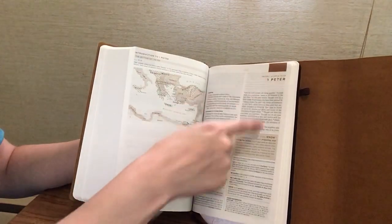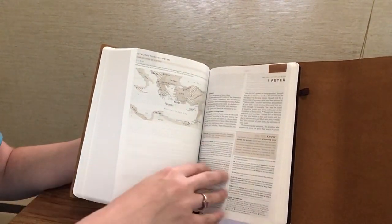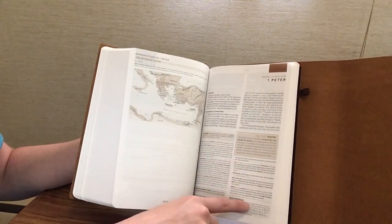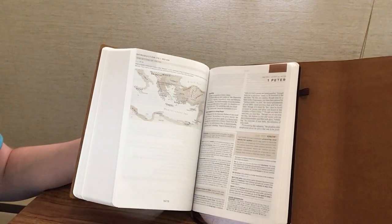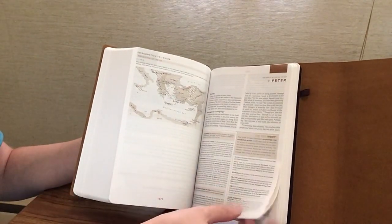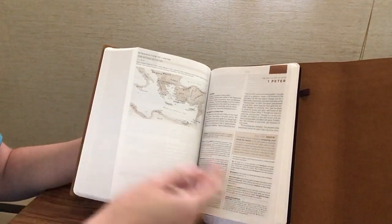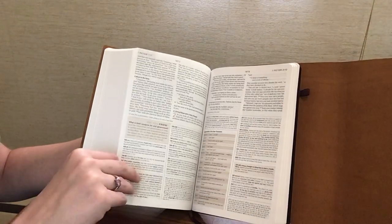We're going to see the two-color scheme here of brown, a kind of copper-like color. These are your study notes down here at the bottom of the page. We also have these Did You Knows in here, which I do not believe are in the full ESV Study Bible. The notes are adapted from the full Study Bible, though. We also have cross-references here at the bottom of the page.